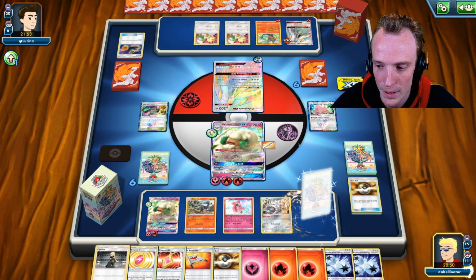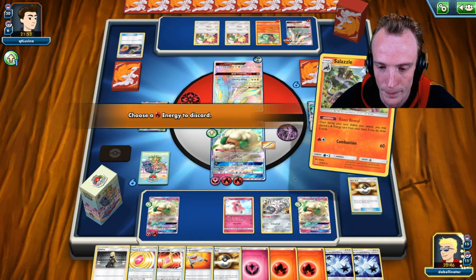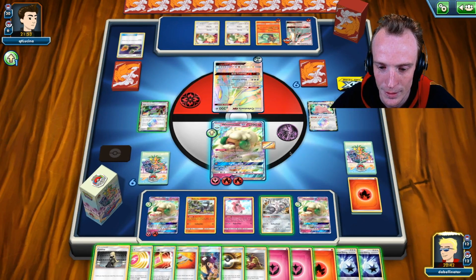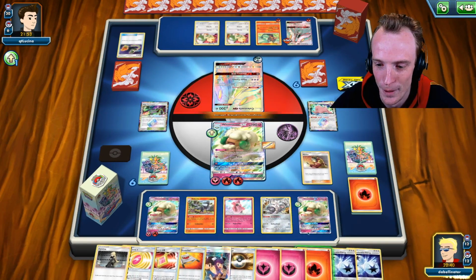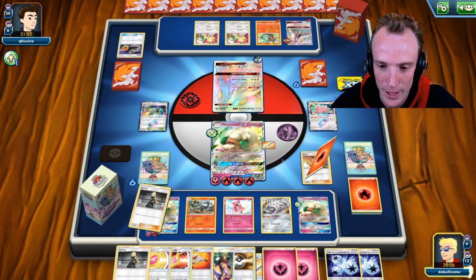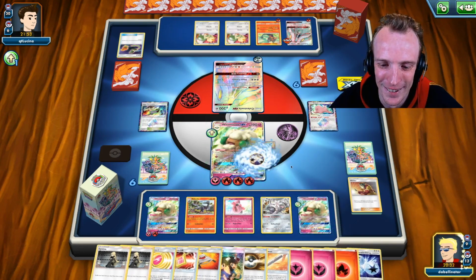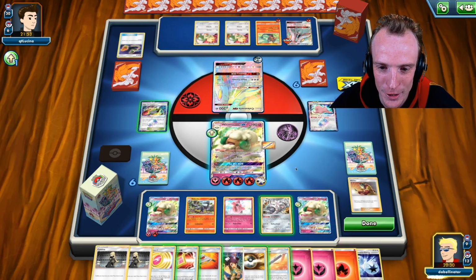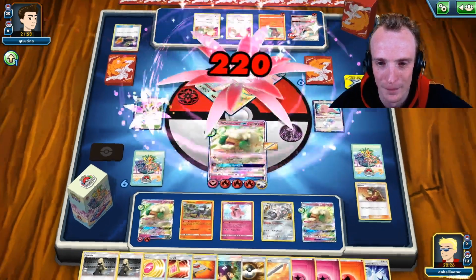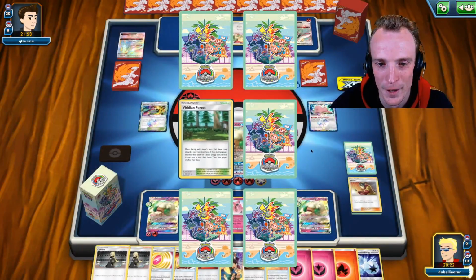So, we'll whack a Whimsicott down. We will Rose Reveal here. Come on, Welder. Yes! We get the Welder, which is beautiful. Get on to that Whimsicott. I've actually got to make sure I don't deck out here. Just got to keep an eye on that. This stage, I don't think I need to do anything more. So we'll just NG blow. Smack you out. And see what you've got coming down.